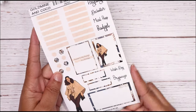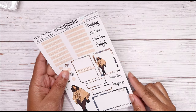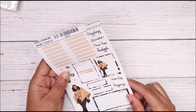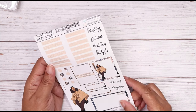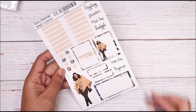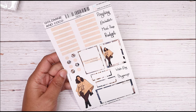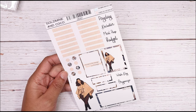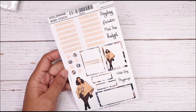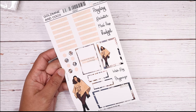Okay, and then let's see. I have the kits from Energy. I don't think I got this one before. This one was cut just a little bit wrong, but it's okay because I have all the stickers. It's saying access to my energy is a privilege. And anyone that knows me personally, my whole motto for this year and last year was protect your energy. Anyone who wasn't contributing to me in a positive way, I cut them off. It is what it is. So I thought this kit was me. Like, this is me. And I think it's awesome.